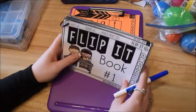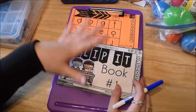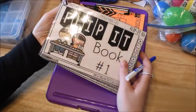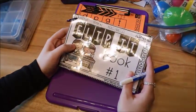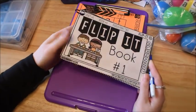So this is kind of like a little sneak peek, and I'm gonna be doing other videos on my phonics stuff coming up, but this is just a really quick sneak peek on what we're doing. So one of the components to each unit are flip-it books. Flip-it books look like this, and this is the first book from unit number 1.